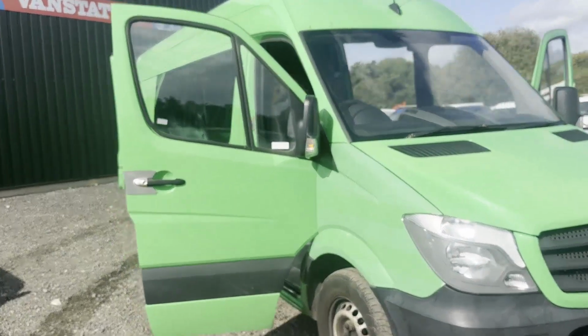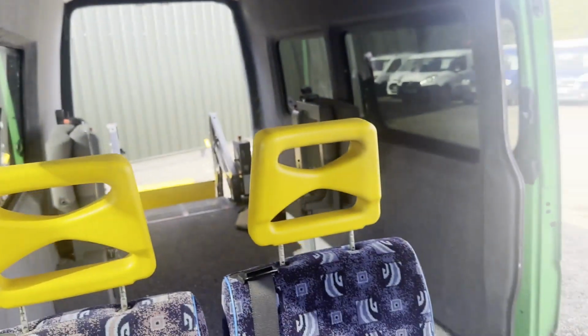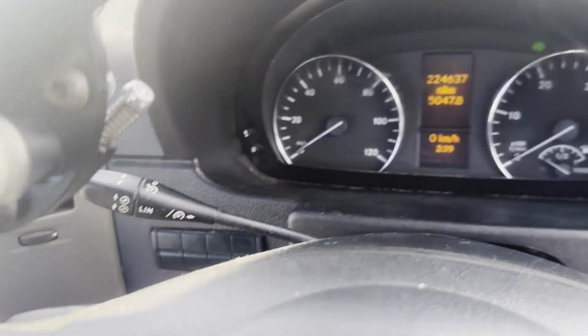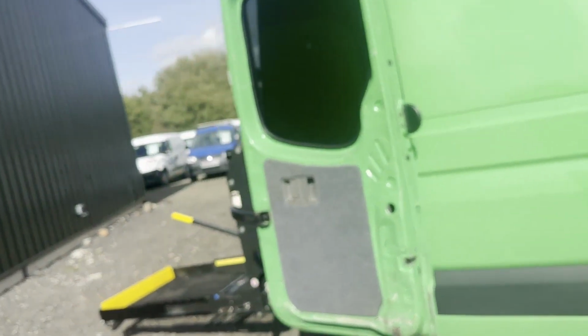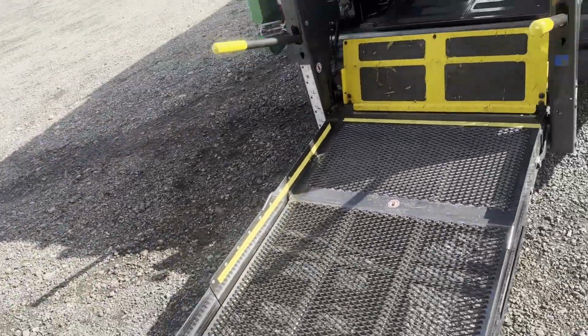Model: 65-plate Mercedes-Benz Sprinter 313 CDI minibus camper conversion. Body: green, minibus camper with a disability ramp. Mileage: 224,633. Engine: 2,143 cc, 129 hp. Transmission: automatic, rear-wheel drive. Mechanical summary: starts perfect.